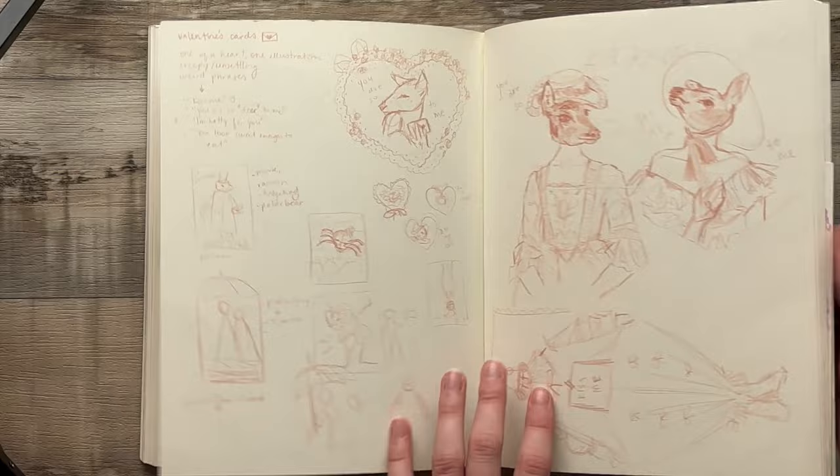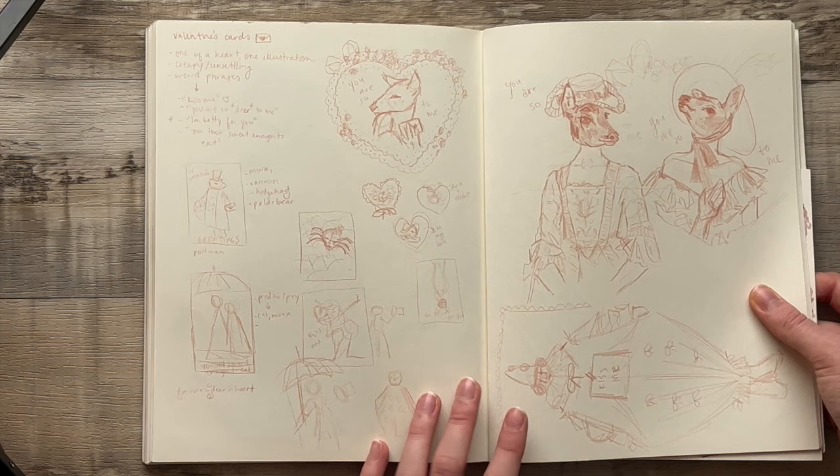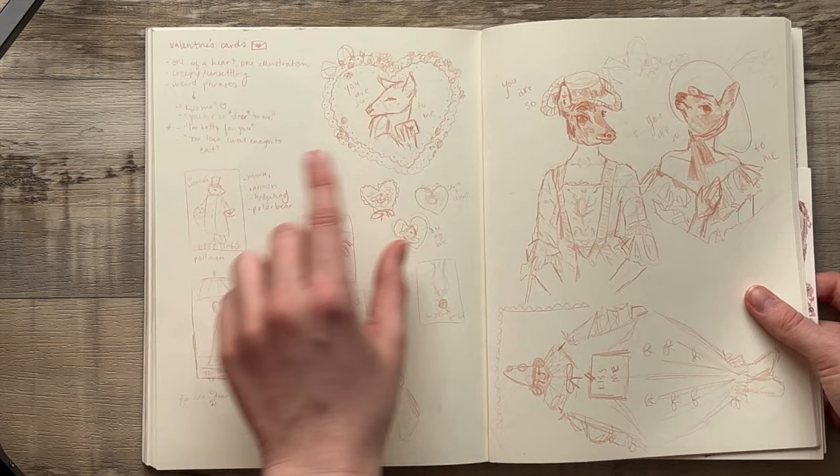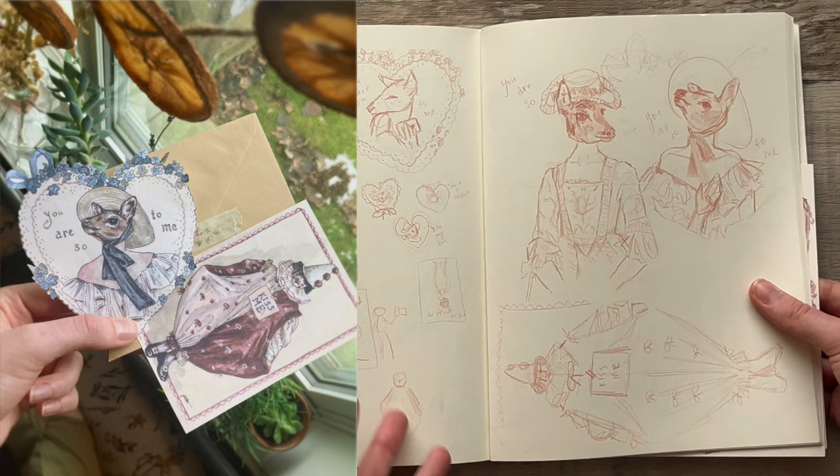After that, February 2023, I made some Valentine's cards that people could download from my shop. So this was me brainstorming some funny little phrases that weird Victorian Valentine's Day cards had, and then what I could draw on the cards. And I ended up coming up with these two, which these are the sketches here for them.